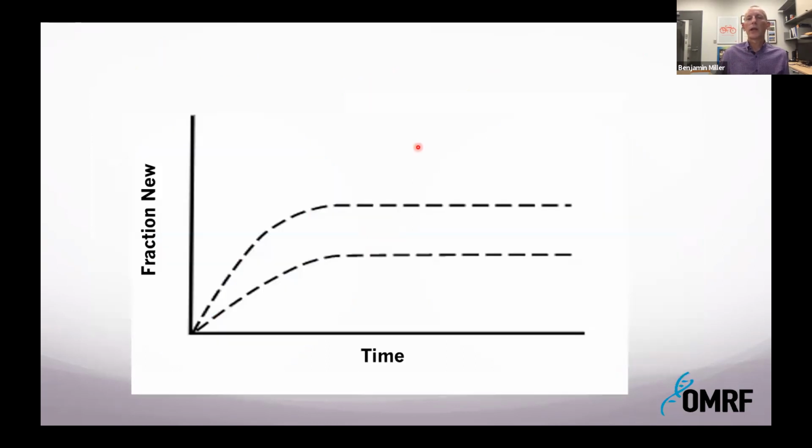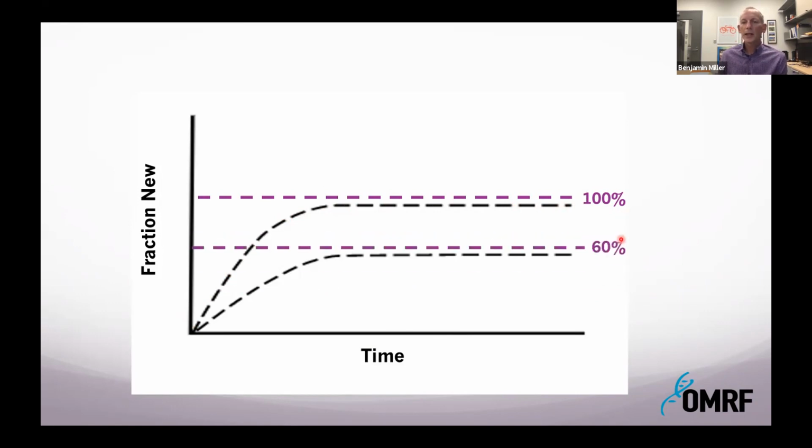So the way we've developed to account for this is using a time course study. If we do a time course and we look at the fraction new of proteins over time, the assumption in tracer research is that all proteins eventually become 100% new. So we have this rise in fraction new over time, and then it'll reach 100% new and plateau. What we started to see in some of our tissue types is that we may not ever get to 100%. We may plateau at 60%. And when we plateau at 60%, what this tells us is that 40% of the proteins are not turning over.